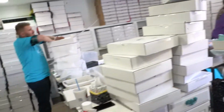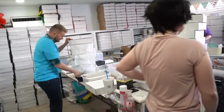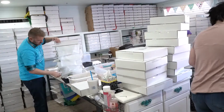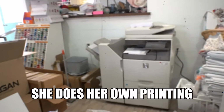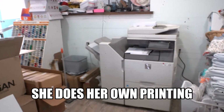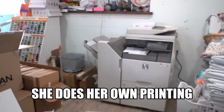Mom, this one's a 3. Wow. She has 2 of her own printers, that one and another really big one. Does all of her own printing in-house. Saves her so much money, and she gets really good quality prints.